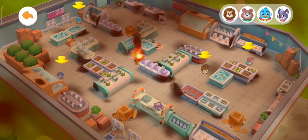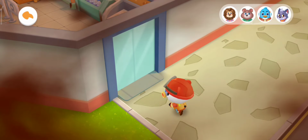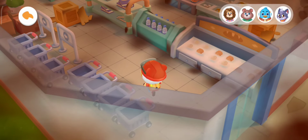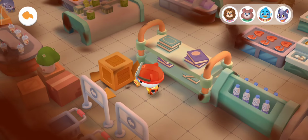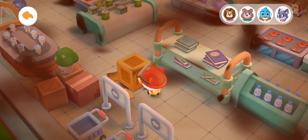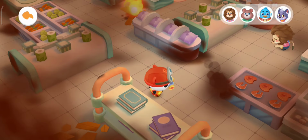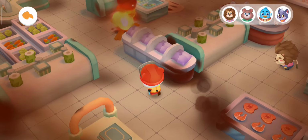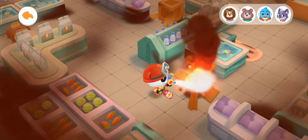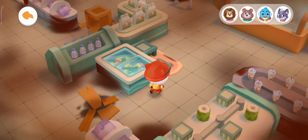There are four trapped people in the supermarket! Let's start looking for them! There's an obstacle! Get it cleared! Not right! Fire axe can split all blocking boxes! There's a fire! Fire extinguisher can put out all fires! Move Kiki to find the trapped people!